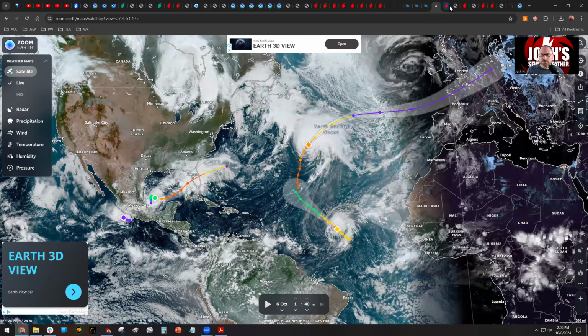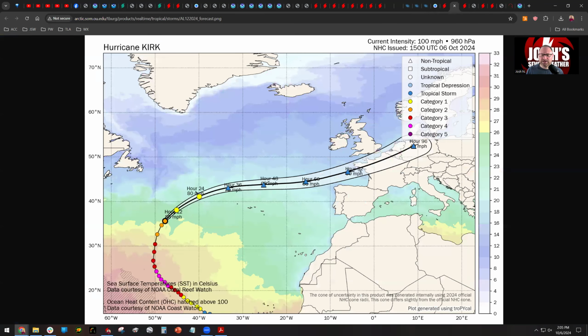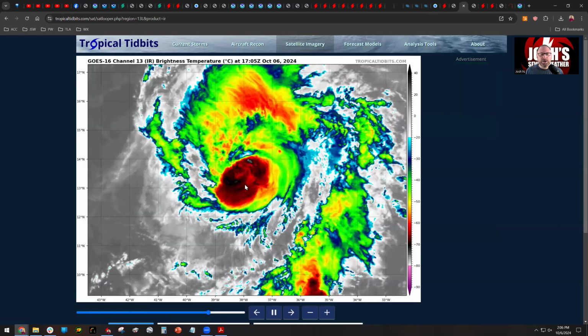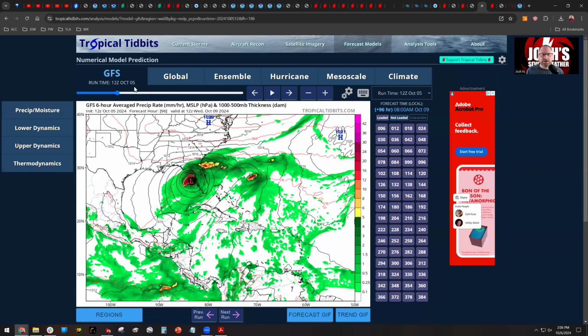Here's Leslie, Category 1. Here is our next invest. You can see Kirk is starting to transition into a post-tropical system, accelerating northeast, and the remains go into northwestern France here as we get to about Tuesday into Wednesday as a weaker system. Here is Leslie, and wind shear getting into it, so I don't think it goes past Category 1 and should weaken to a tropical storm by Tuesday or Wednesday. No threat to land. It'll eventually follow Kirk.